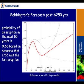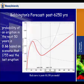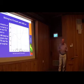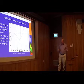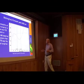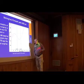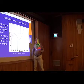The statistic of probability varies a little bit depending on what period of time you consider the eruptions. And when he first published this work, it was based on the eruptions over the last 6,000 years, and he came up with a number which was 66%, 0.66. And that was back to about 10,000 years.